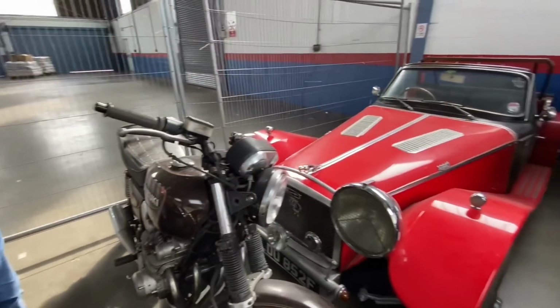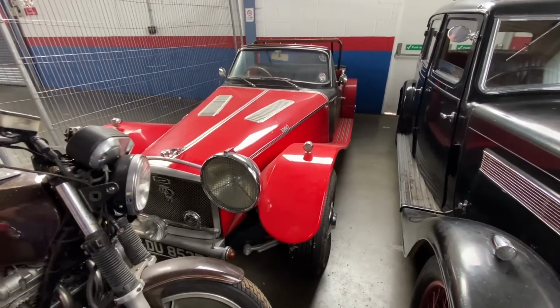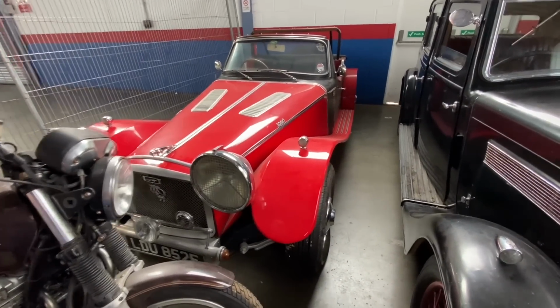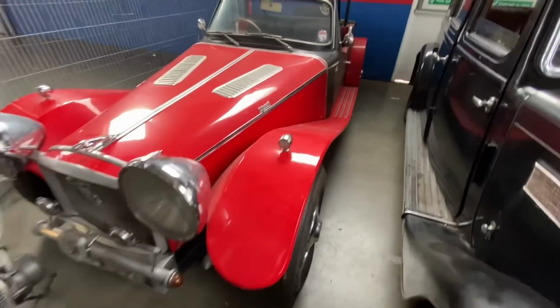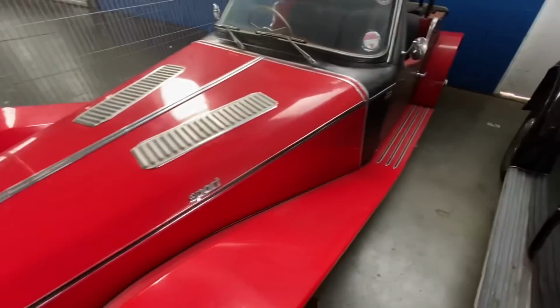That's one of them meant to look like a Mercedes, isn't it? SS. It's got a Jaguar on the front of it. SS, isn't it, or something? It's a kit car, right? Yeah. Looks like it's been done well though. Made well. Them headlights cost a fortune.